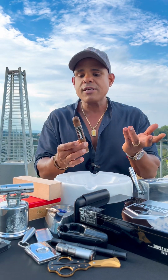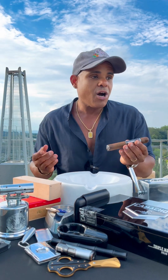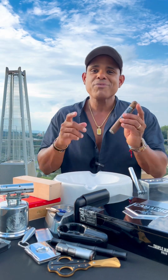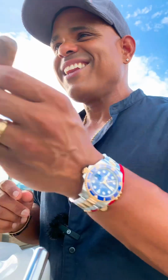So those are the differences between cigarettes and cigars. You make your decision. Here, we're into cigars. Oh, and another thing, cigars are for everyone. Cut, light, and enjoy.